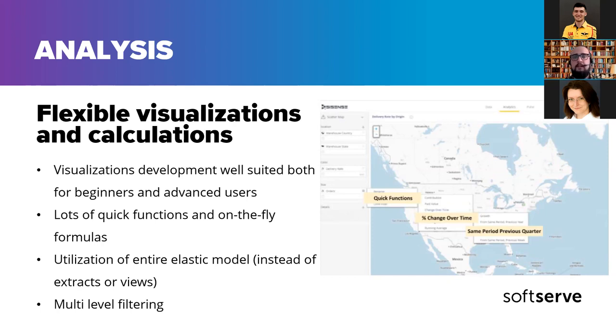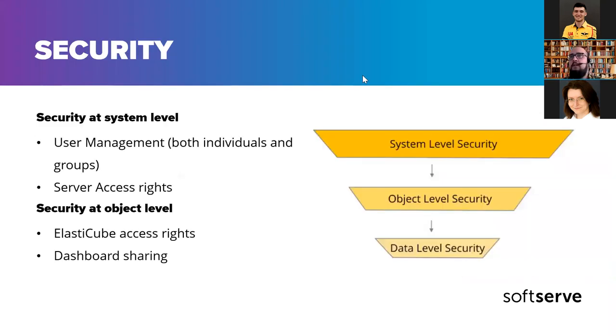We do not need to extract data on which we want to work from this Elasticube that we created previously. Every dashboard can utilize the whole Elasticube, and there is no additional need to modify this data to narrow it in any way. And similarly, as in other tools, like I said previously, Tableau for example, we have several levels of filtering, from data set to single analysis, that allow us to tailor this solution to customer needs.